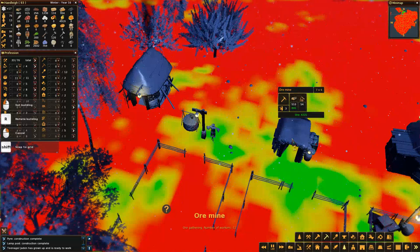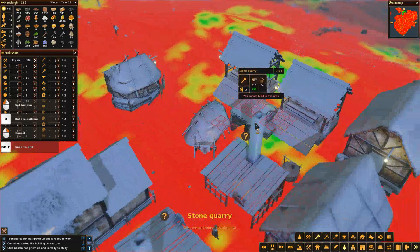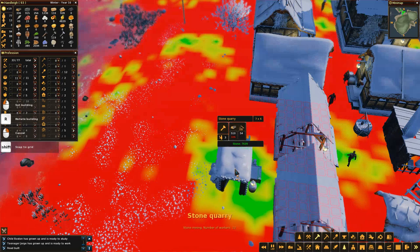All right, let's build an ore mine. And then let's see where we could find a stone quarry. Now, I know we had looked over here earlier. There's a space right there. Holy smokes, look at that. Yeah, I think that's where we're going to build our stone quarry. Like 7,000 stone right there.